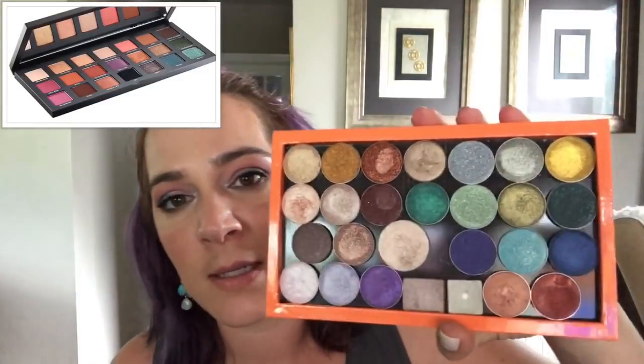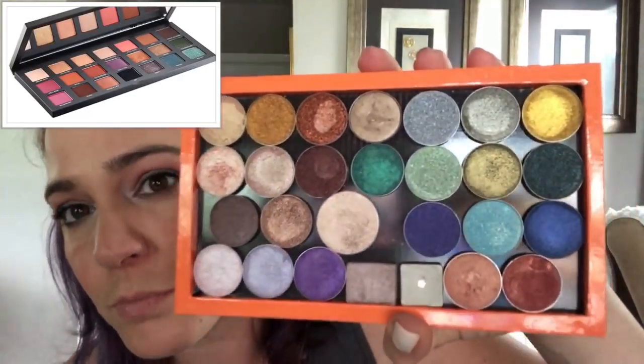So I do, however, have some single shadows that are in Z palettes. And so I thought I would show you a couple of those to get started, because they're definitely giving me those same Born to Run vibes. And first of all, I know I've shown this before, but I'm showing it again because I guess I just want to remind myself that I have these before I buy another palette, because I'm not getting enough use out of these. And this would make a beautiful palette. And what I'm talking about is this Z palette full of singles here.